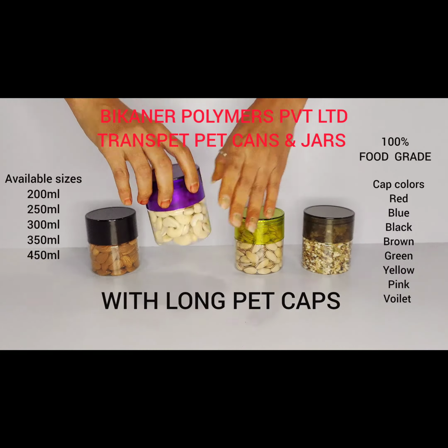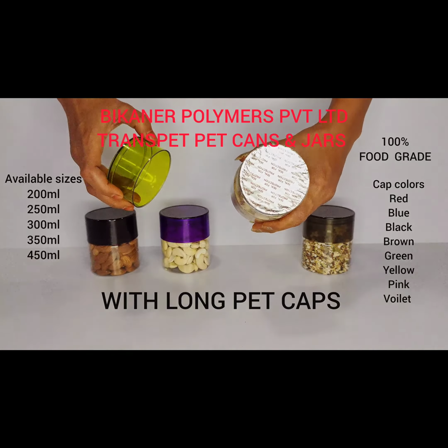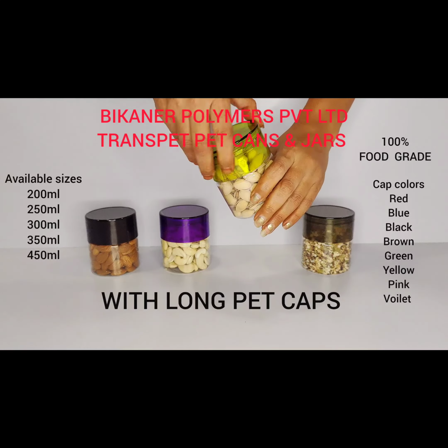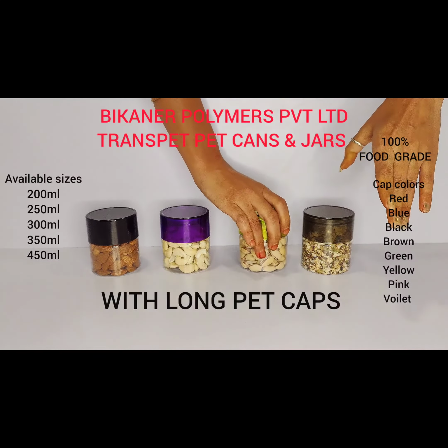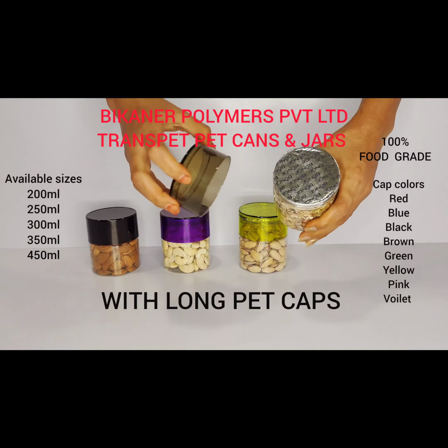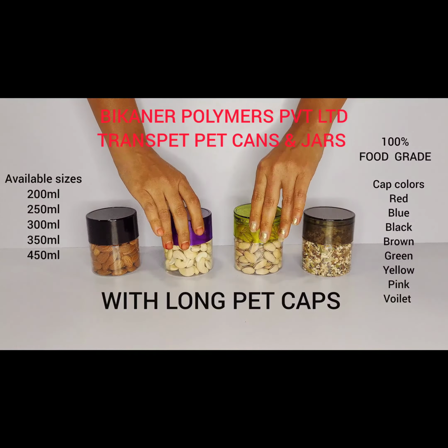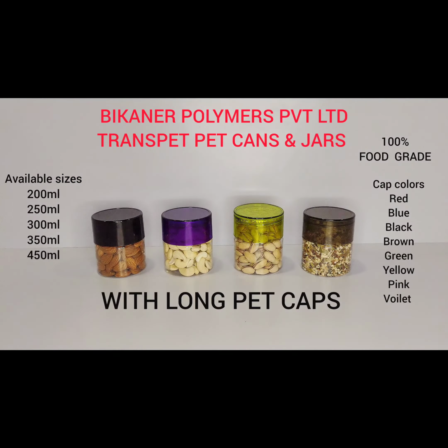Advantage of these PET can jars is that it can be sealed with the easy open, induction, or aluminum foil. This way, it can cater to all customers who require any form of sealing. It can be used for various products like dry fruits, pickles, snacks, trail mixes, spices, etc. Especially for gifting purpose, these cans can be used.